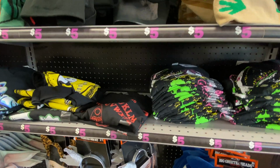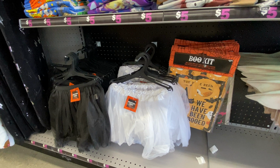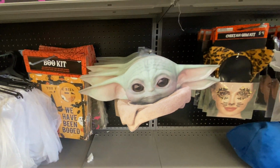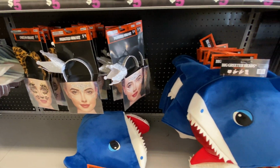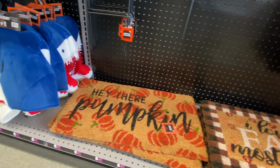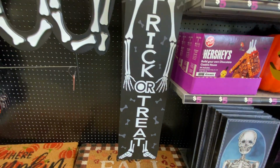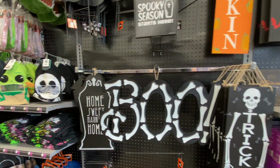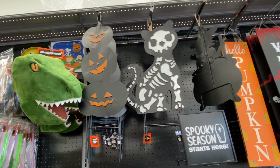Here are the shirts. These look like, I don't know if they've been picked through or what, but most of them are the small and the mediums, which is honestly probably geared toward the younger females that probably shop here the most. We have some headbands and headgear, and then switching gears, we have foot entrance mats, I guess. I love fall the most of all, isn't that the truth? Then we've got some door hangers, and this little boo is a stake that you can stick in your yard, and I actually ended up buying that and taking it home. It's in my front garden, looks pretty nice.